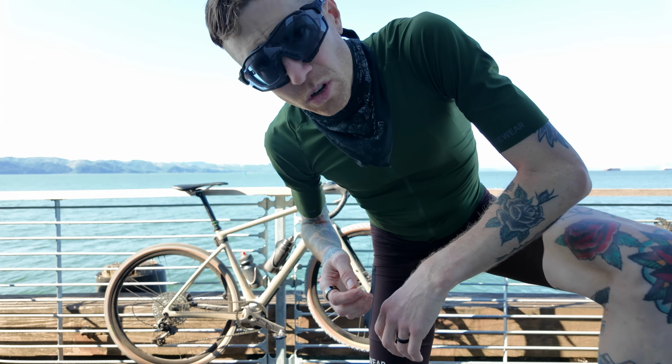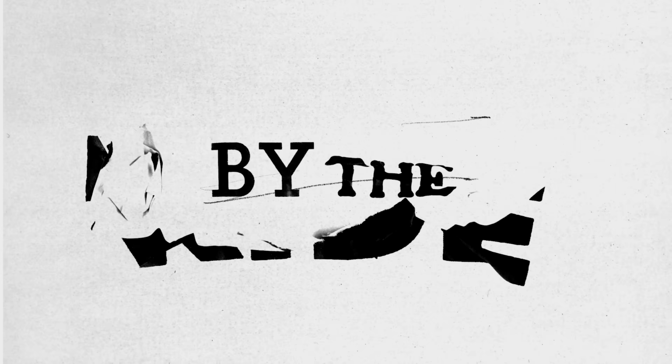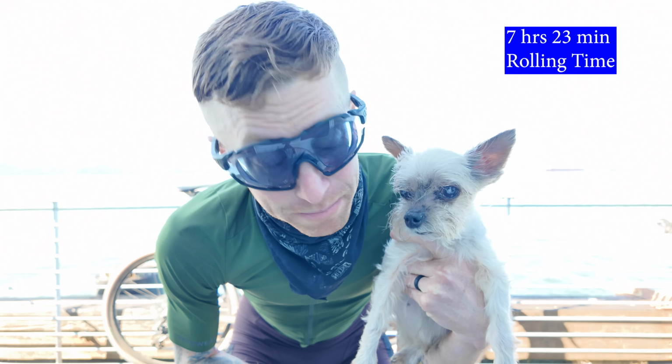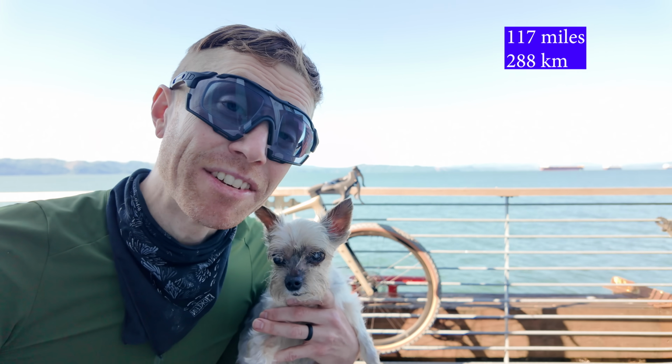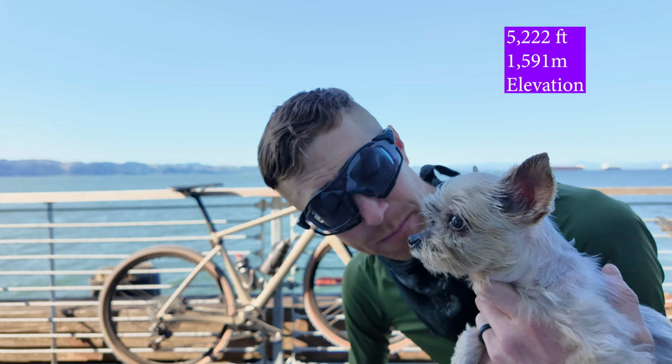The wild world of cycling innovation, componentry, and the ride by the numbers: 7 hours, 23 minutes rolling time, 117 miles, and 5,222 feet of elevation.